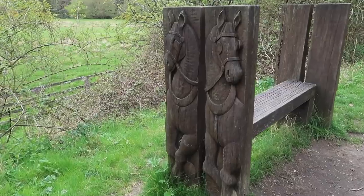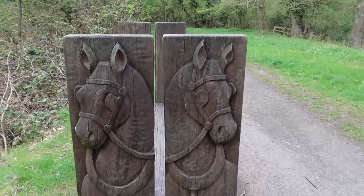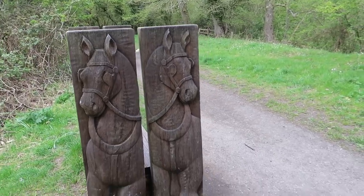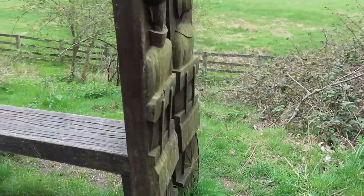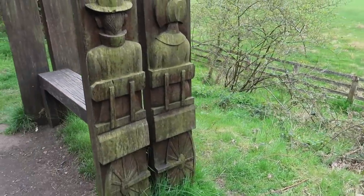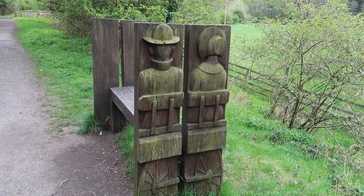Wow, we've even got some beautiful artwork along the way. Look at this seat, look at the carving. That's beautiful, isn't it? Wonderful.